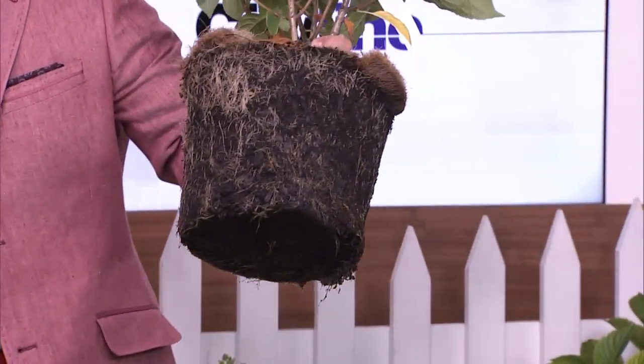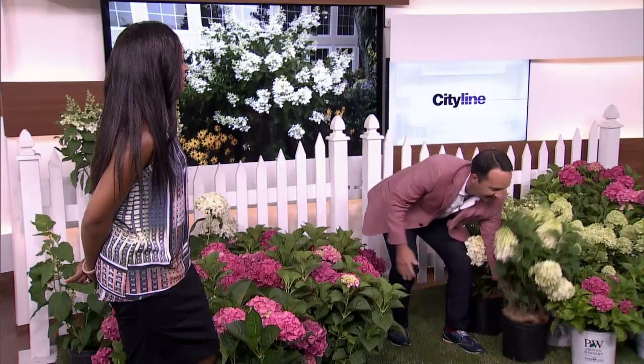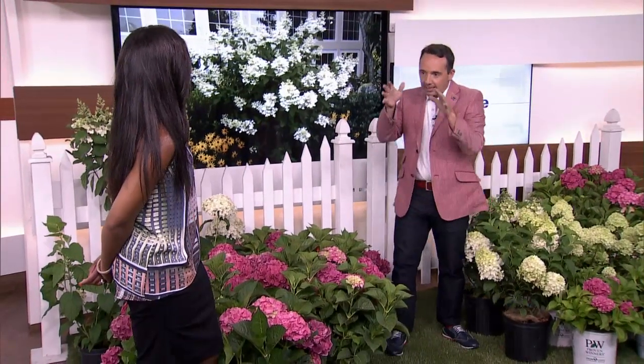Look at the roots. Hi roots, how you doing? Yeah, there they are. I just pulled that plant's pants off. Oh my goodness. He's so embarrassed.